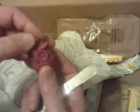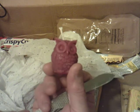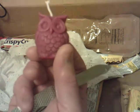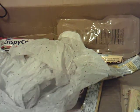Oh, Mr. Hoot Owl. How cool is that? Look at the detail on the feathers. Yep, got a good wick in it. And there's still one more buried down in here. And I'm running out of places to put stuff over here to the side. Not that I'm complaining. I promise, Joe.